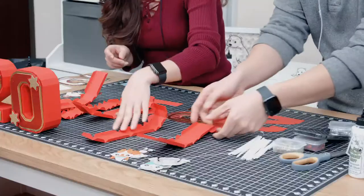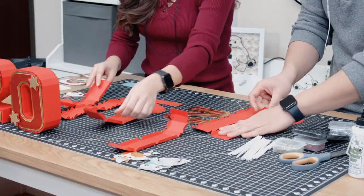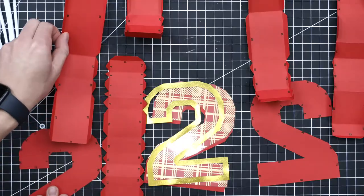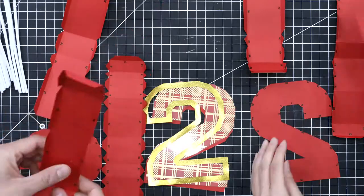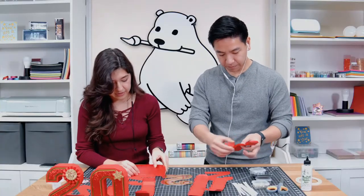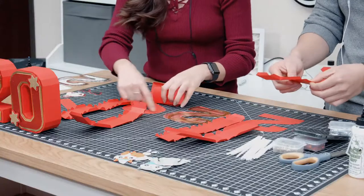All right, so I see that there's three different pieces here. Yeah, these are your pieces. These are my pieces, thank you. So what is the first step here? Are we gluing all these things together like this, or are we gluing separate ones onto here? What I did was start with the base and just started making my way around like this and then just go around.